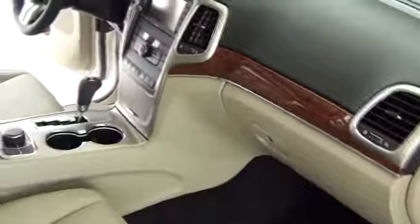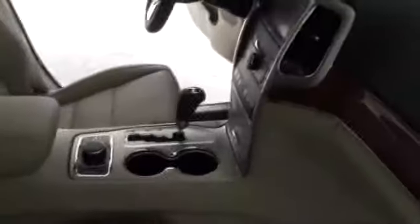You want to come on, sit inside on the passenger side. It's also a power seat with 8-way. Also lumbar support for the passenger. Come on up, thumbs up. Right first for you.